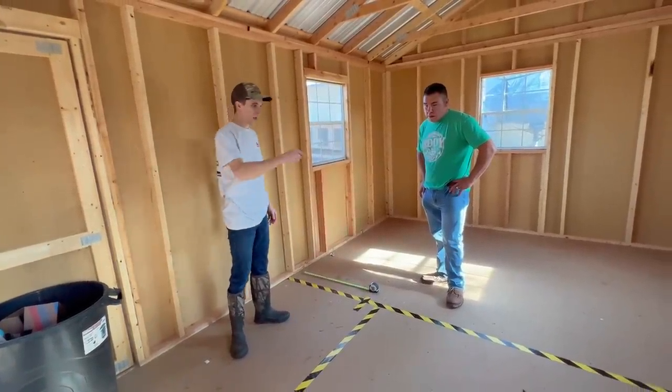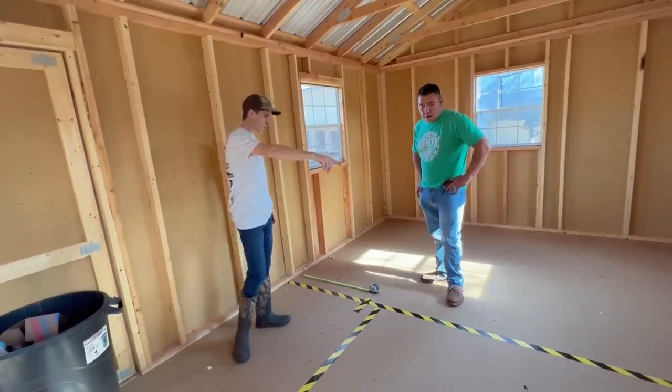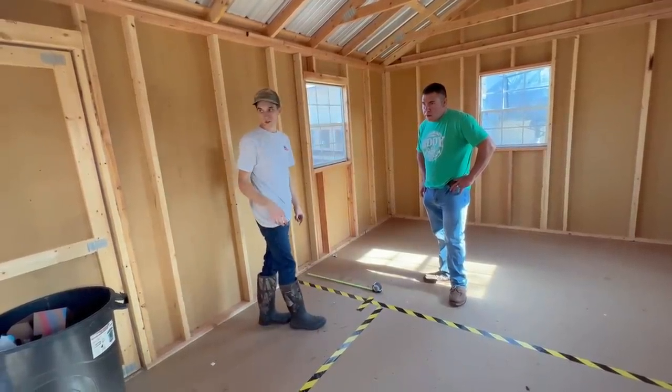So let's go ahead and we'll lay out. We need, how long are those 2x4s? You don't have any longer ones, do you?